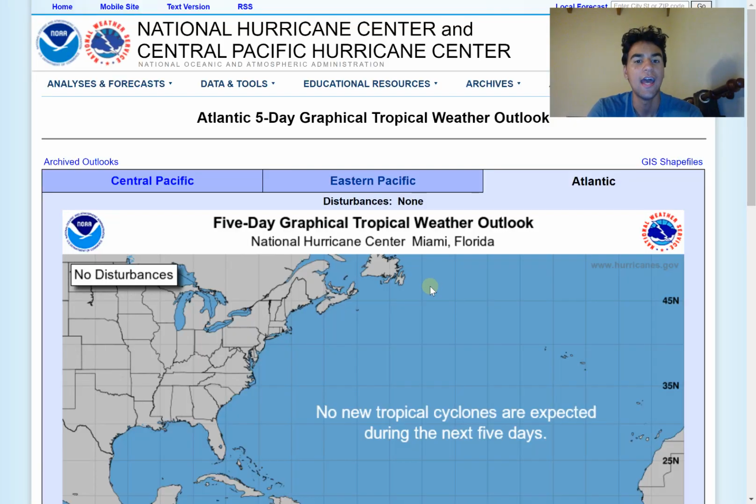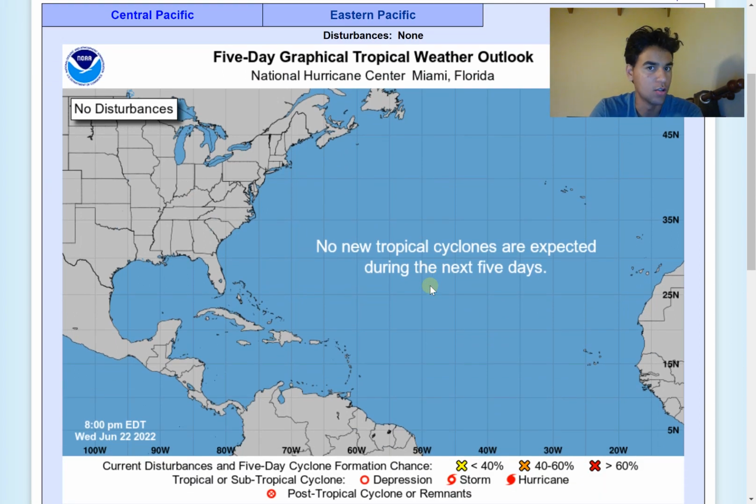Now, taking a look at the 5-day tropical weather outlook provided by the National Hurricane Center, you see that no new tropical cyclones are expected during the next 5 days. However, I do expect this to change once it becomes a little bit more certain that a tropical cyclone could develop off of one of these tropical waves, since the time frame of when this Tropical Storm Bonnie would develop, if it were to develop, is beyond the 5-day point.